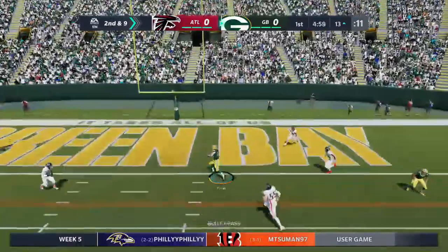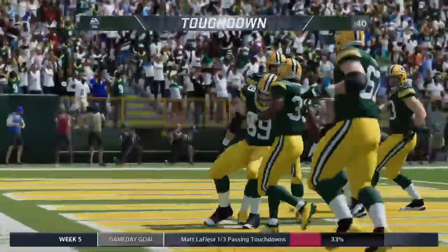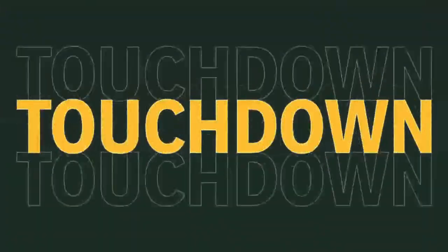They're going to look to throw. And he's going to take it in. Touchdown, Packers. From 13 yards out. And the Packers take it right down the field and score on the opening drive.